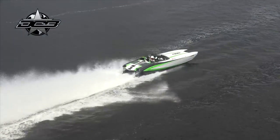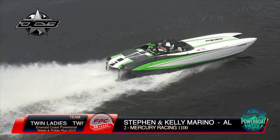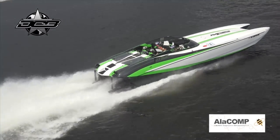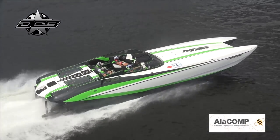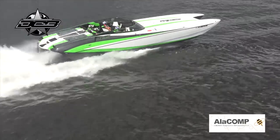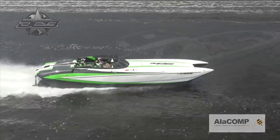And I know that the cat lovers out there were starting to worry, well, where's all the cats? Well, Stephen and Kelly Marina here, not to let you guys down, a 35-foot DCB cat powered by Mercury Racing 1100s. And while this couple is certainly here to have fun boating, they also came here to support the event with their insurance company, which is called Alicom Business Insurance Services. And of course, they're even representing the manufacturer, DCB Racing, who is making a big stride to get more DCB cats on the Eastern Poker Run circuit.